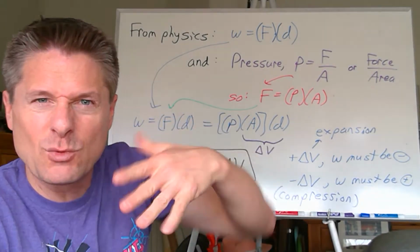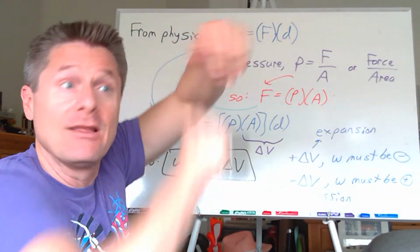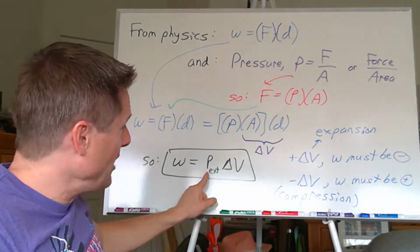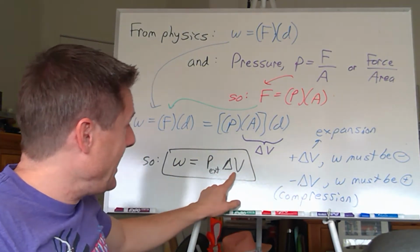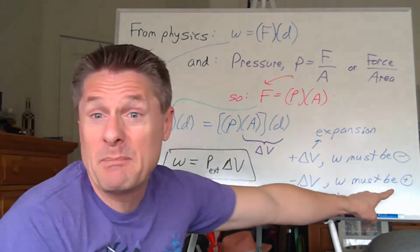Right, that external pressure, which is commonly atmospheric pressure, either the system's pushing against or is pushing on the system, right? If delta V is positive, work must be negative. But if pressure is always positive and delta V is positive, that would make this positive. Do you see the problem here? And if delta V is negative and that's positive, this would make work negative, but it's supposed to be positive.